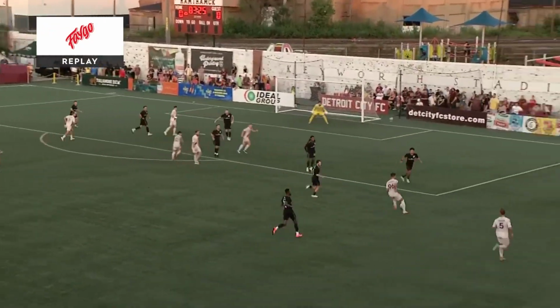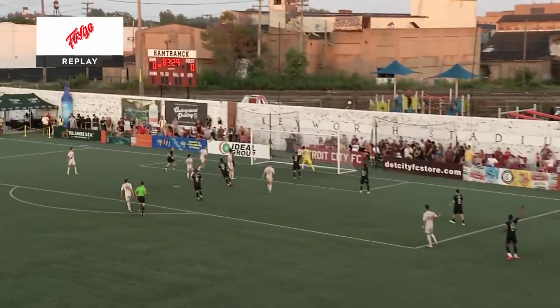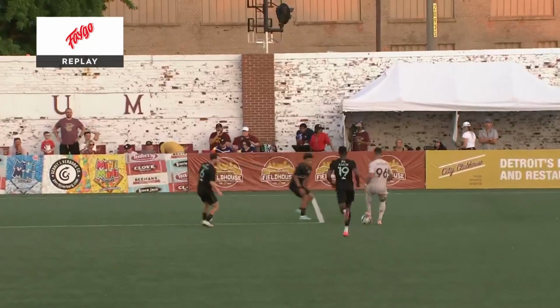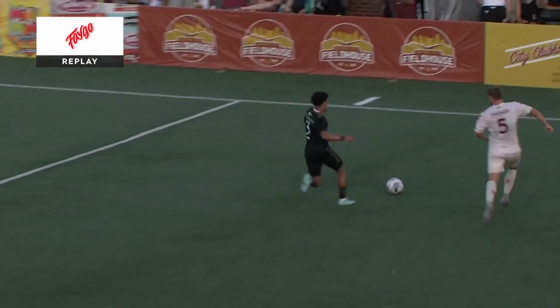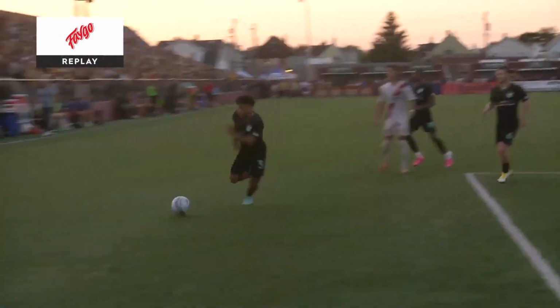And City are screaming for either offside or a foul. And I think the referee is going to have a chat with his assistant down here in the corner. Soldania is incensed. City think this is offside.